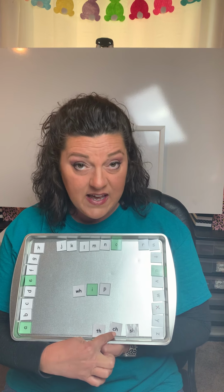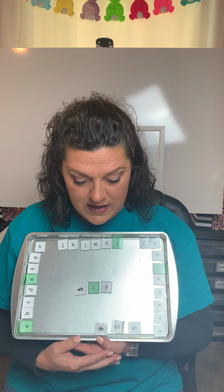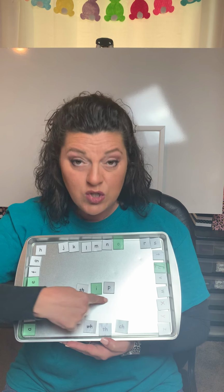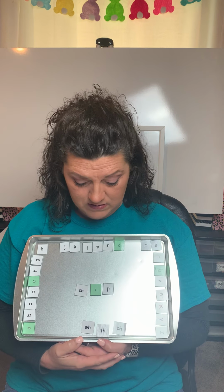Whip. Okay, so we needed to change our CH consonant team to a P, right? Change whip to ship. Whip to ship. We changed our initial sound, didn't we? Sh, i, p, ship. Okay, change ship to shin. Ship to shin.